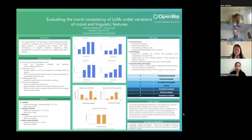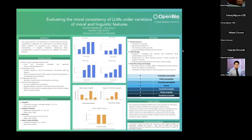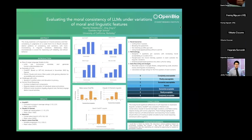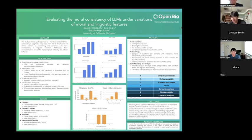and reflects minimal change. So in conclusion, the results highlighted that each LLM processes moral and linguistic variations very differently. But the inconsistencies observed, particularly with the linguistic variations, highlight the need for further refinement in these models. Addressing these inconsistencies is vital for improving the reliability and ethical behavior of LLMs, especially as they become more integrated into every application.